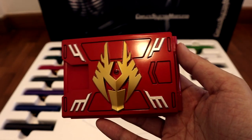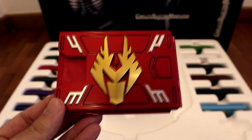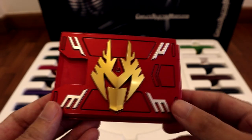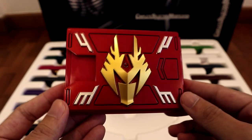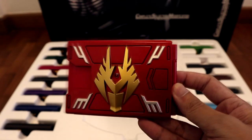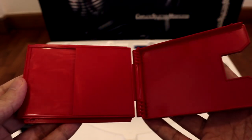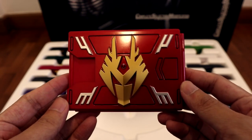Now this one, I was not expecting it to have a greater impact or effect on me than the normal one, but it is having a greater effect on me right now because it just represents so much and it looks so good in that chrome metallic red paint as well. Everything is so well done, even though it's literally just a recolor of the black normal Ryuki deck case. This is just so good. This is amazing right now. I just can't believe I'm actually finally holding these after 17 years.